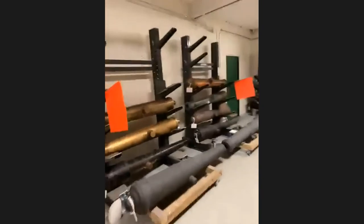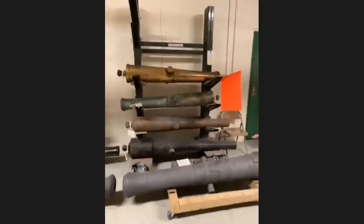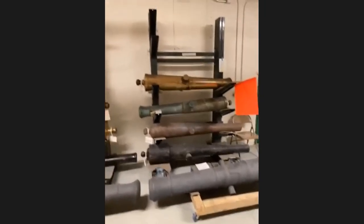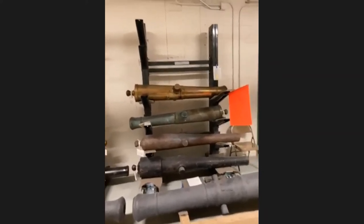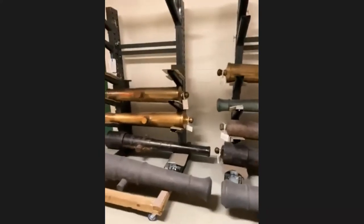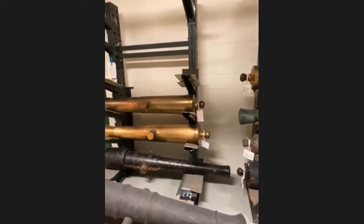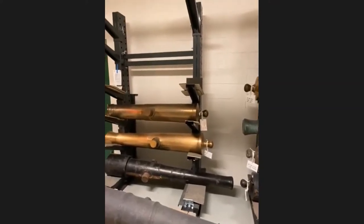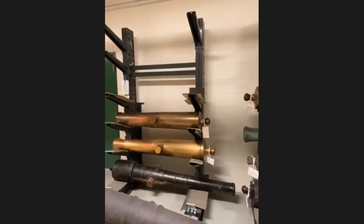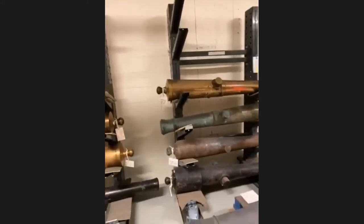Got some guns right here, artillery pieces. The bottom ones here are from the Revolutionary War, British made. The other weapons are all American made, of Civil War vintage. The two that you see there with the reinforced breeches are called Parrott rifles. They were made down at the West Point Foundry near the West Point Military Academy. No affiliation to the academy, it was just a convenient name. And then you've got 3-inch ordnance rifles, a couple howitzers.